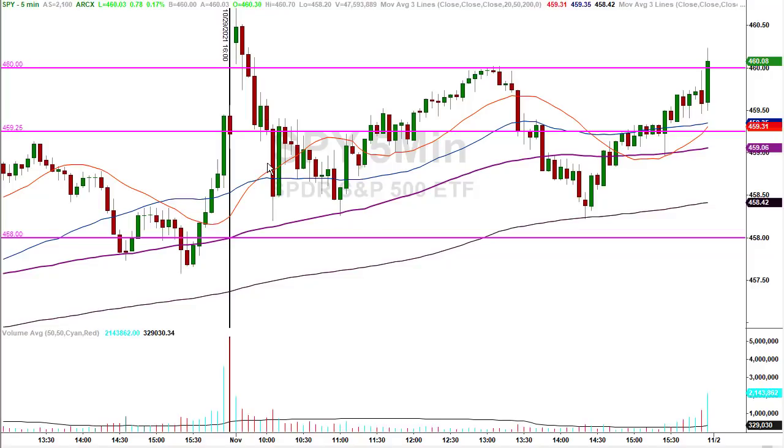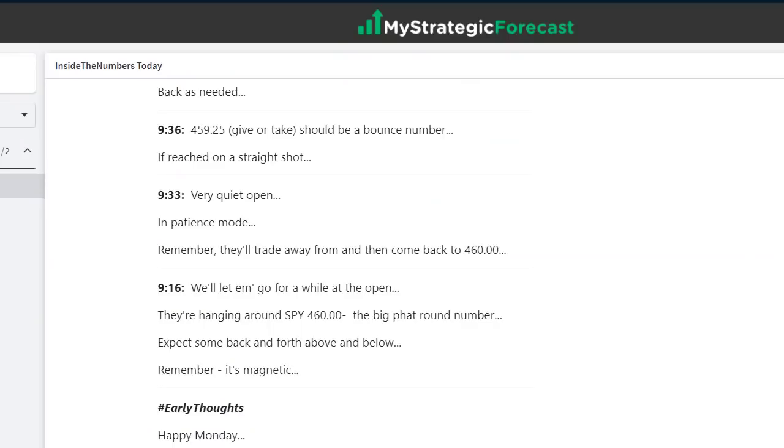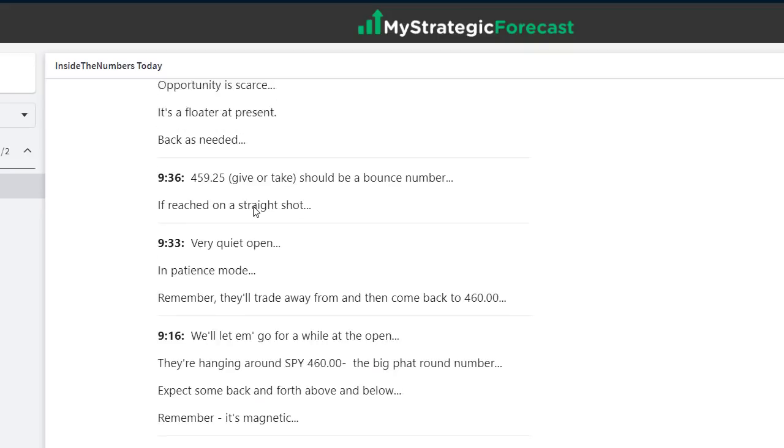However, it fails and it gives the impression a failure is underway. You'll see later there's a 458 on the board. They come up short once, they come up short twice, they come up short 3 times. My number was 458, give or take. I really wanted a spike through of 458. They didn't do it. They ended up going back to what? 460 twice yet. Why? Because the big fat round numbers are magnetic. 459 and a quarter, give or take, should be a bounce number if reached on a straight shot. That was the case after they bounced.